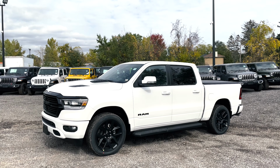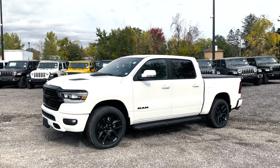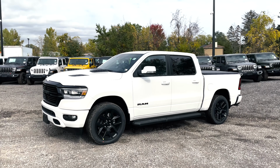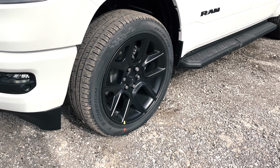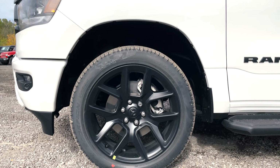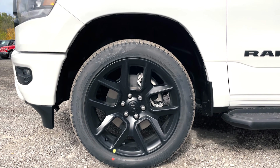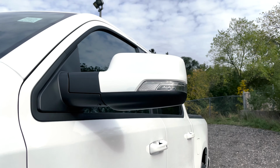As you make your way to the side of the Sport Night Edition, you'll notice a little bit more of the differences compared to a normal Sport, and those are your 22-inch black forged aluminum wheels, which are part of your Night Edition package. Otherwise, you're just gonna get your 20-inch premium painted polished wheels, but regardless of which one you choose, you're still gonna get your blacked out badging and your body colored power folding mirrors.